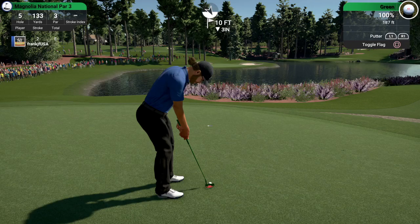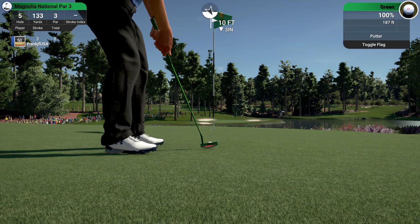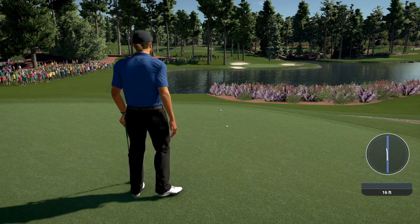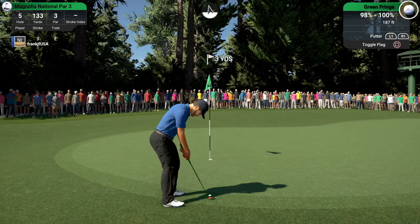This is tough. 10 feet, 3 inches down. This is not easy. Almost. It just flattened out. Wow. Wow. And okay. Unfortunately, that has rolled off, dangerous. All right. Now I'm looking at a bogey here or something. All right. What do we got? 98 and 100% lie here on the fringe cut. All right. We can putt it.